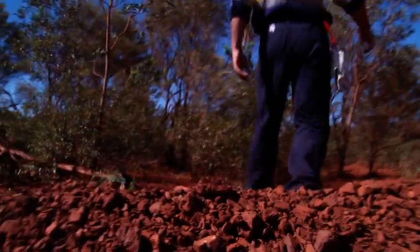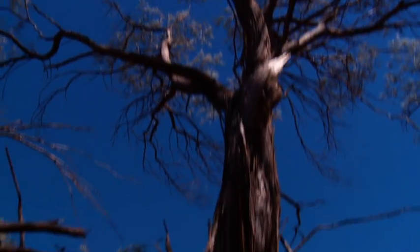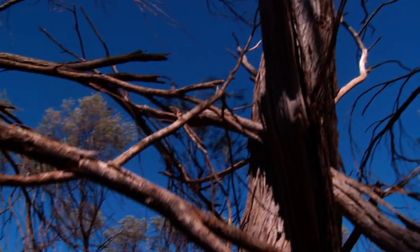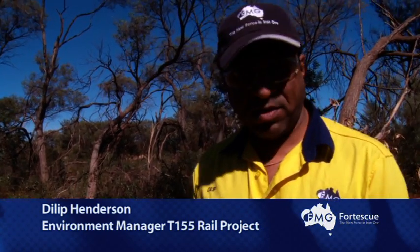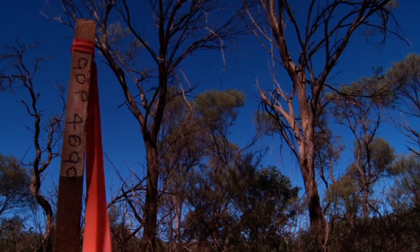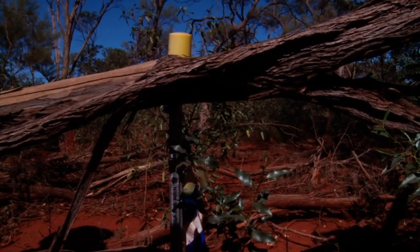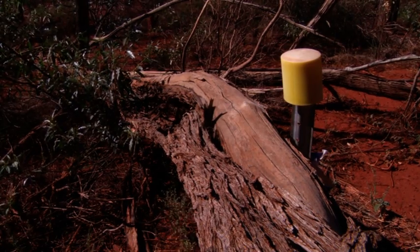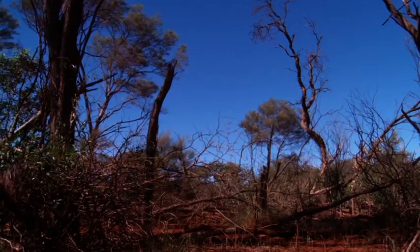So this is one of our many mulga monitoring points. The mulga are very special trees, very special to this area. Some of these trees are 300, 400 years old. What we do is we monitor the impact of the rail on the mulga. So we have points upstream and downstream of the railway line. The points are roughly 10 metres apart. We measure mulga health, whether there's any new growth, and a whole stack of other parameters.